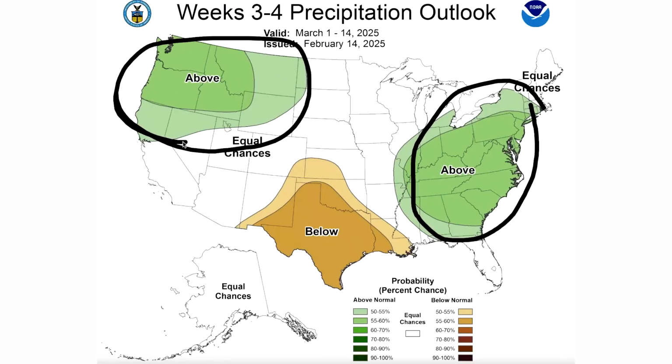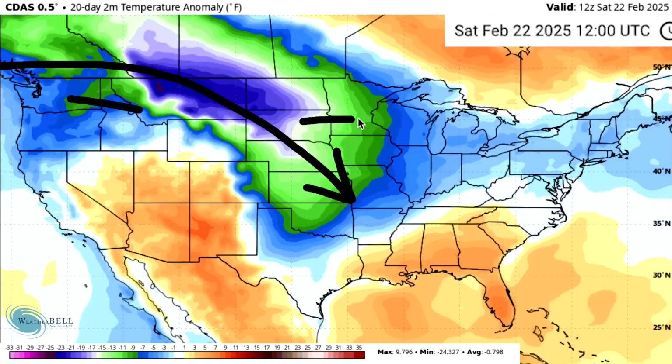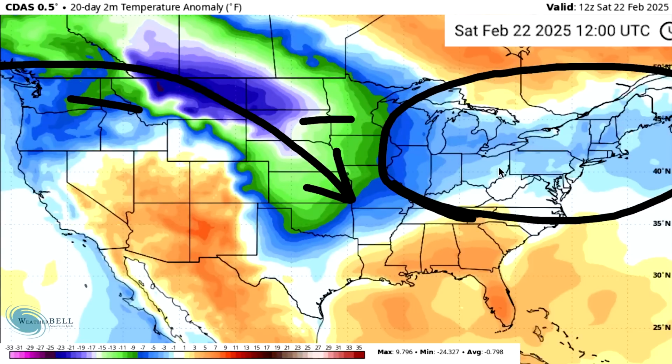When we take a look at the past 20 days of temperatures, this is going to be from the 2nd through the 22nd of February. What we see is cooler temperatures have really prevailed here, especially for the northwest into a lot of the north central states, but a lot of the Ohio Valley and northeastern states have also seen a colder February for a lot of this time frame.